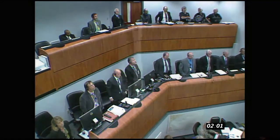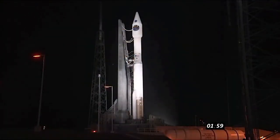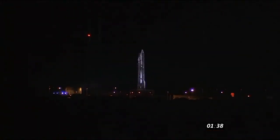T-minus 2 minutes and counting. 2 minutes to launch. 159. Vehicle at pedal. Launch sequencer start. 150. Securing Centaur LH2. Securing Centaur LO2. 140. Launch enabled.